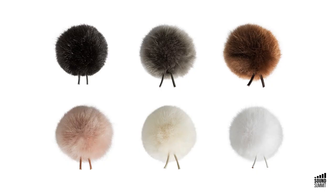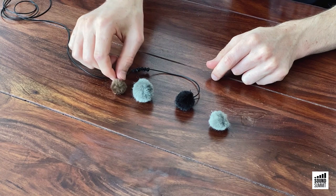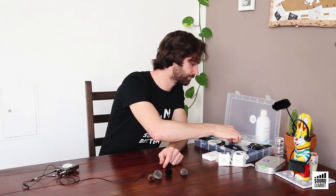There are also six different colors. So that's gray, black, we've got brown ones. That's the size one, incidentally, it's very small. That'll fit your MK1, DPA 6060, Countryman B6 and such mics. And that's the size four, that's the biggest one. So that'll fit mics with a diameter of 10, 11 millimeters. That works on the Lomozies and stuff like that, and the Clippies. So yeah, depending on what you need, we have a size that fits your mic.